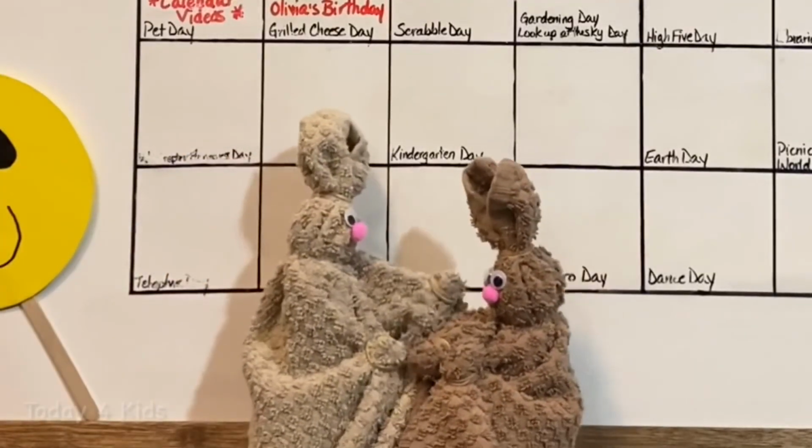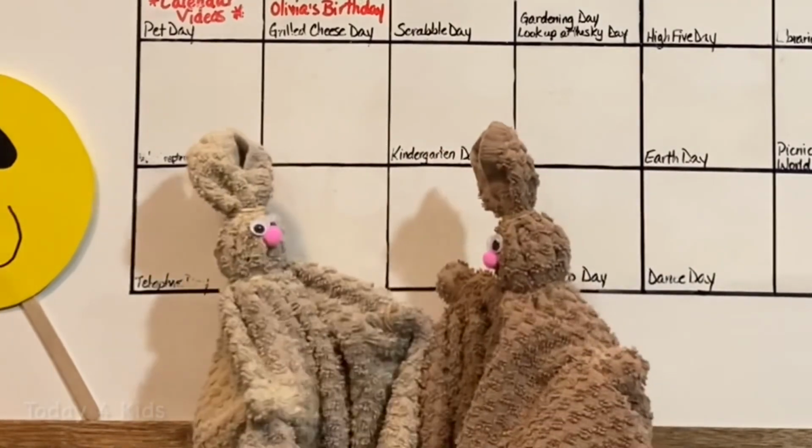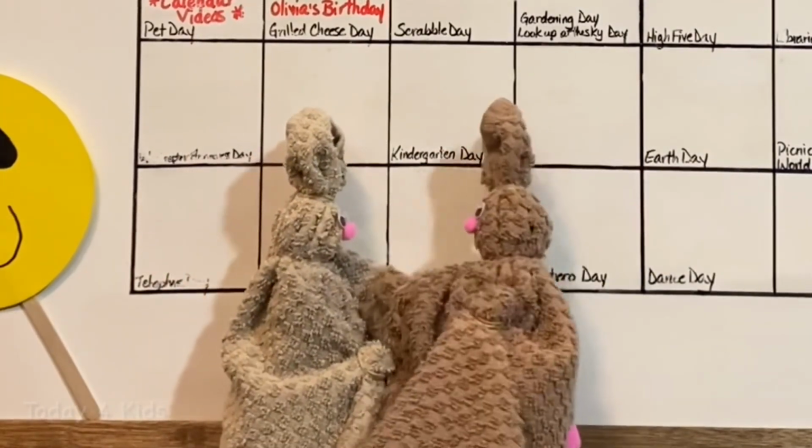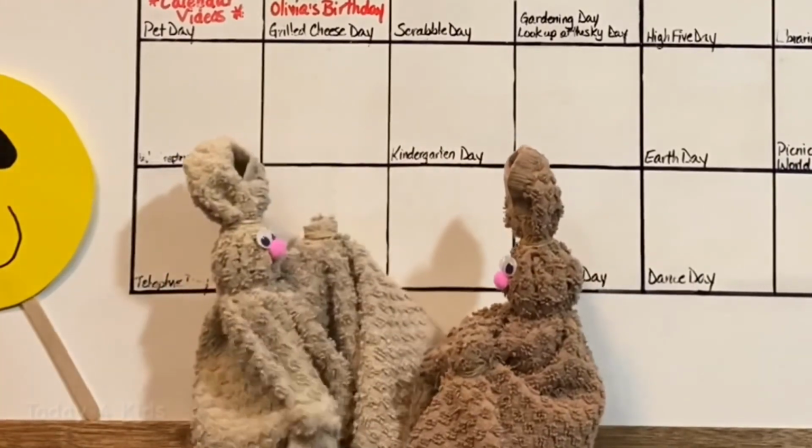Well, Mr. Flippy, what do you think you're going to do today that's kind? Oh, I'm going to share my grilled cheese. Really? Yeah, with you. Oh, thank you. Thank you so much. Oh, Flippy. Oh, thank you. I love grilled cheese. I love it. Me too.